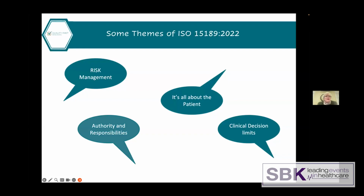Risk management is big. Every decision you make shall be based on risk, also for point of care. It's all about the patient. Have the conscious mind of always putting a patient at the end of a sample. Very big on authority and responsibilities, also for point of care. And then clinical decision limits come through everywhere.